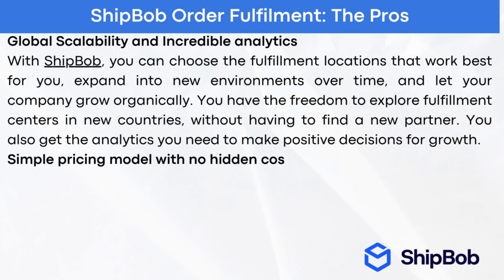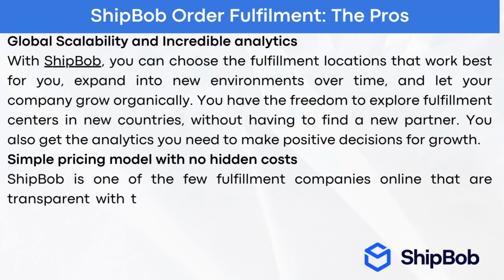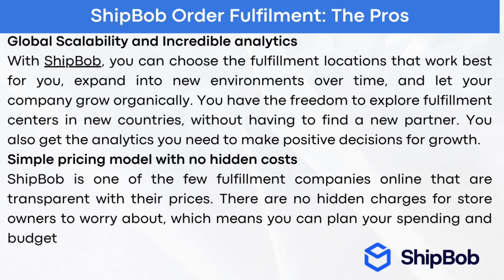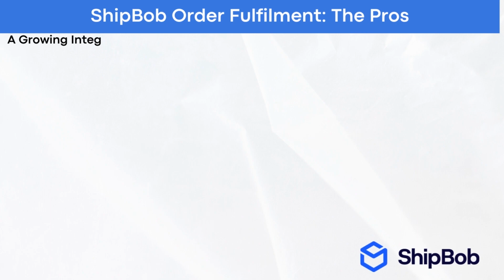Simple pricing model with no hidden fees. ShipBob is one of the few fulfillment companies online that are transparent with their prices. There are no hidden charges for store owners to worry about, which means you can plan your spending and budget for each sales period. A growing integrations marketplace.